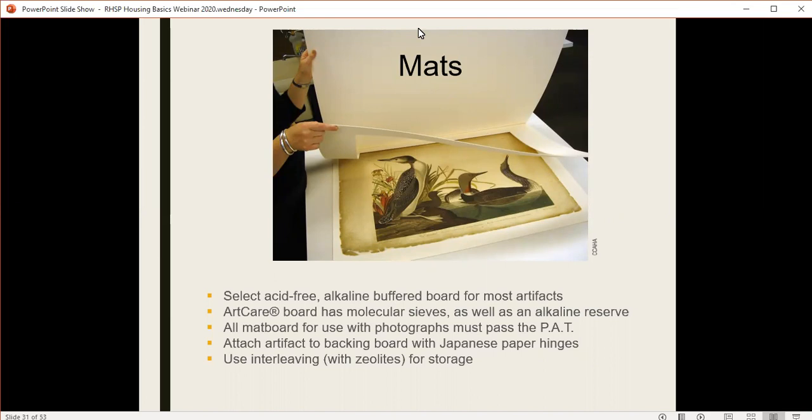Artifacts should be hinged to the back mat with Japanese paper strips. Never tape, never cement, or metal attachments.